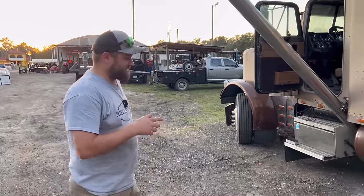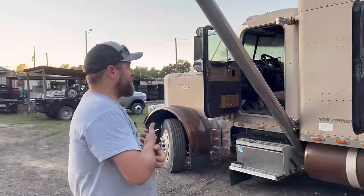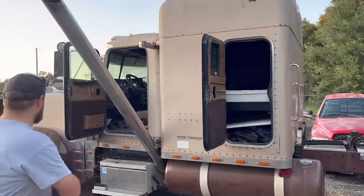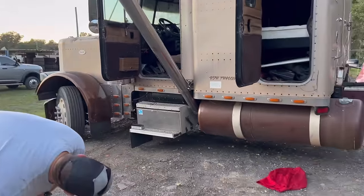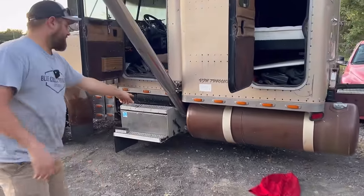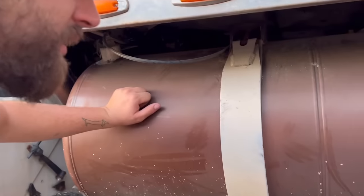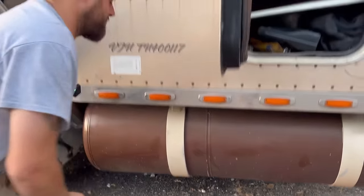So what we're going to do is, I've already talked to our friends at the day cab company up in Rockwood, Tennessee. We're going to be selling the sleeper, so you guys kind of just seen the inside. The rest of the truck is for sale, kind of. The fuel tanks we're going to be selling, and I believe this tank right here is a split tank. The front half of it is hydraulic and the rear half of it's fuel, I'm pretty sure. Yeah, so this is a split tank.